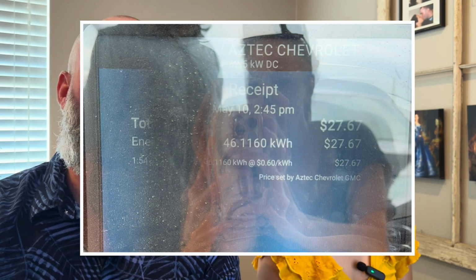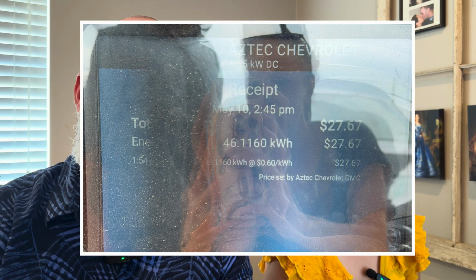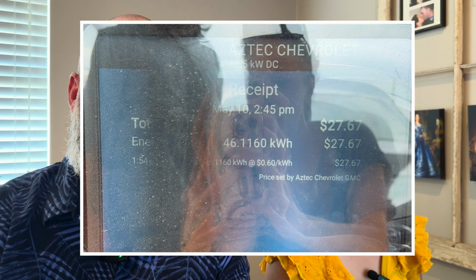Oh yeah, it was 60 cents a kilowatt hour at that Ford place we stopped at. Most Tesla chargers we've used have been like 44 cents a kilowatt hour, 40 something like that. But yeah, it's definitely more. It's not more than gas, but it's closer to gas. So just be aware of that.